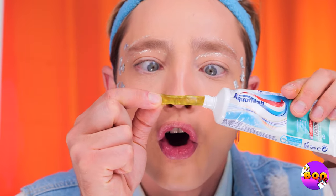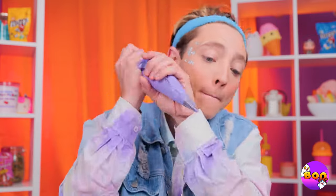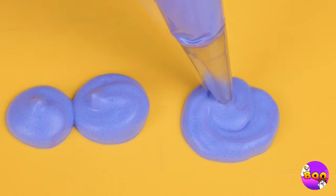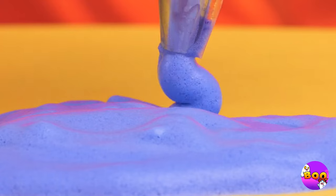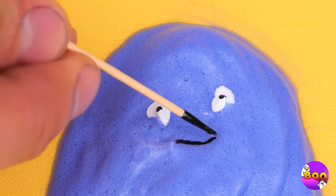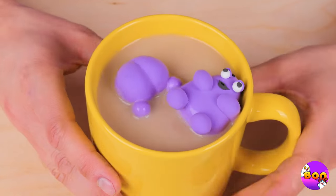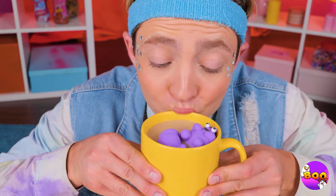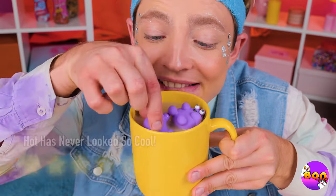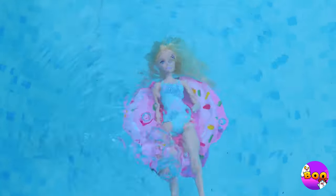Jelly worms just love hide and seek. Why don't we place it in a pastry bag and start making some shapes? Look, they're Grimace marshmallows. Your hot cocoa has never looked better. I wonder which one's got the worm. Careful with those scissors! Quick, we gotta save her!